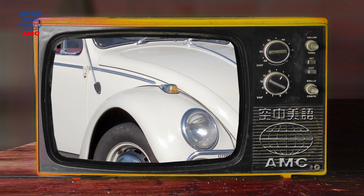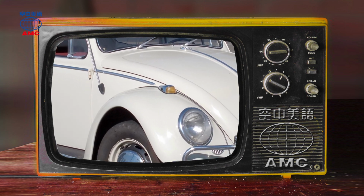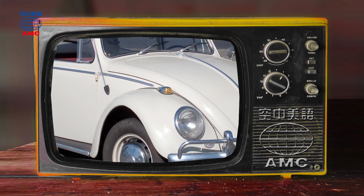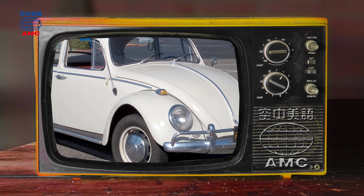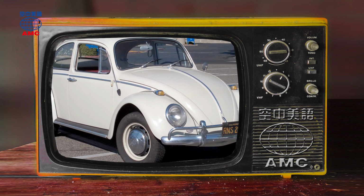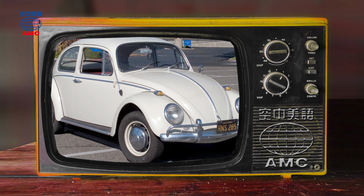Yet, the car remained popular. Volkswagen brought back the Beetle with a newer look in 1998. This time, they added expensive features. The design was never as well liked as the original, though. Now, Volkswagen has decided to make other types of cars. In July 2019, the last Beetle rolled out of the factory.